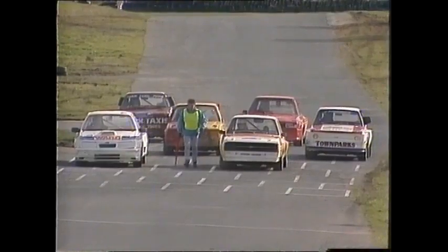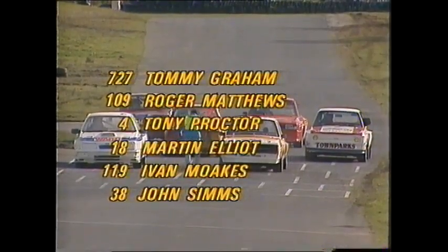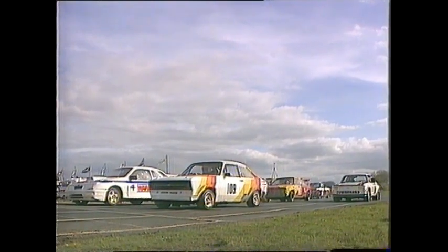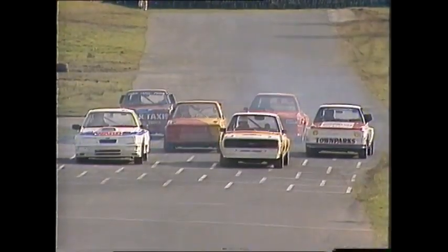So these are the B runners in Formula B, and a tremendous lineup it is too, because on pole position we've got Tony Proctor in the very powerful 460 brake horsepower Sierra. Alongside him, Roger Matthews. Then we have Ivan Moakes, Martin Elliot from Antrim, Peter Shannon, local man, and Tommy Graham through from the C final.